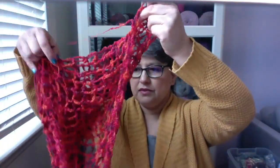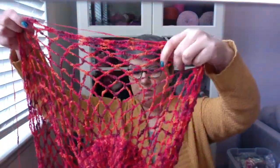But yeah, I'm probably going to frog this because there's no way I'm ever going to use this. And I don't even know how to finish it up. There's no pattern in here. And I'm not going to use a market bag, honestly. Not like this. Things can fall through it. So that'll be some extra yarn.